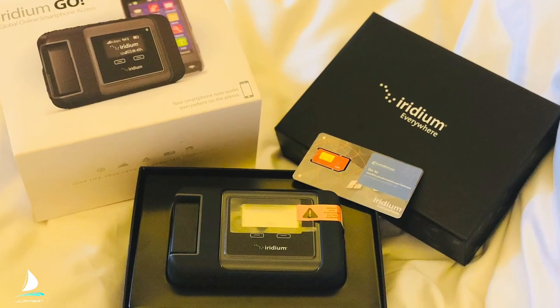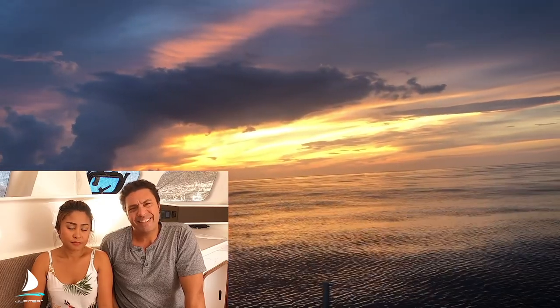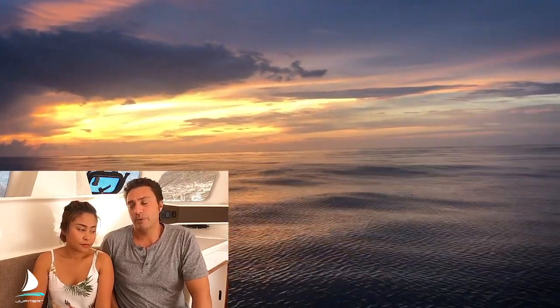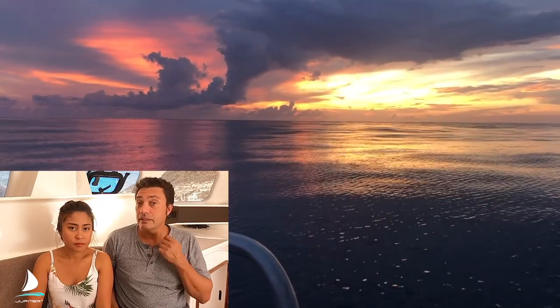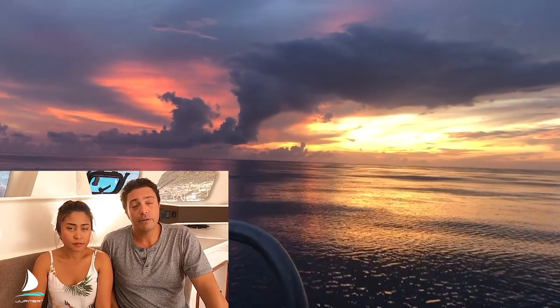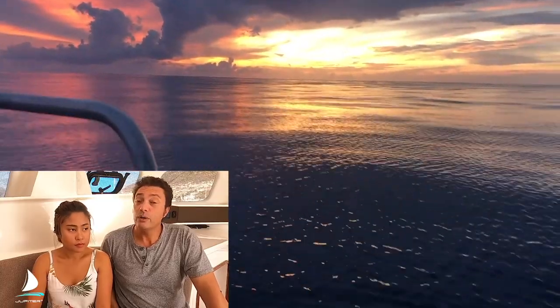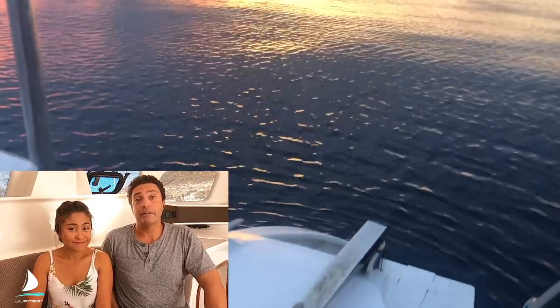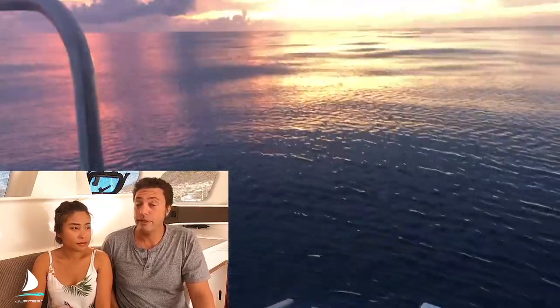The forecast was looking great. We were using the Iridium Go and the Predict Wind package. Not cheap at all, but we didn't have the single sideband set up. We weren't going to rely on a Pactor modem and single sideband. We liked the reliability of the Iridium Go and the graphics and everything that you get with it. So I'm going to do a video just on the Iridium Go and the electronics for navigation at some other stage, so keep a lookout for that.